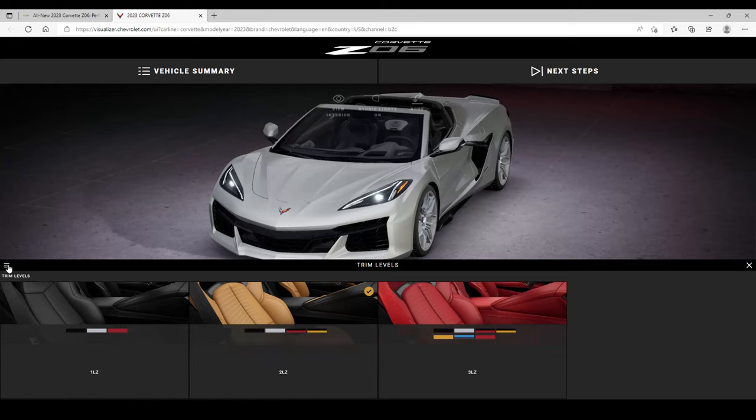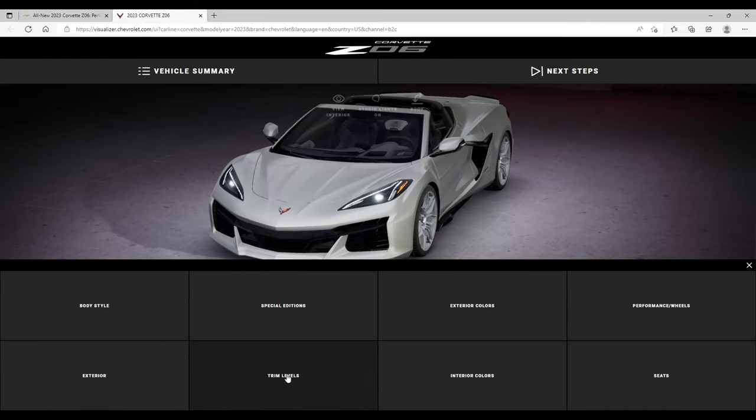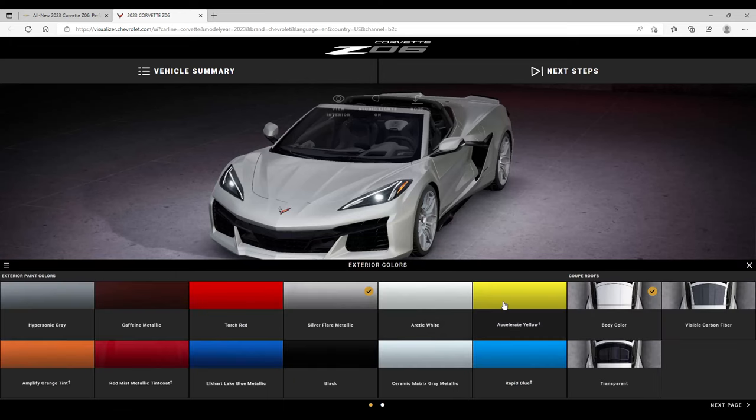So let's go back to these three little lines over here. Click that, and we did trim level. Now we're up into the last four. Exterior color. Oh my gosh, this is so difficult. I always love the yellow. This has a little bit too much green for me. For other people, it's fine, but I like the yellow that's on the C8 Racing Corvette. That's a different yellow than this yellow. It's more yellow than greenish yellow. I guess that's the best way to put it. But anyway, I could have gone for this. It was a little less green in the color. I'd have been all over this one for sure.